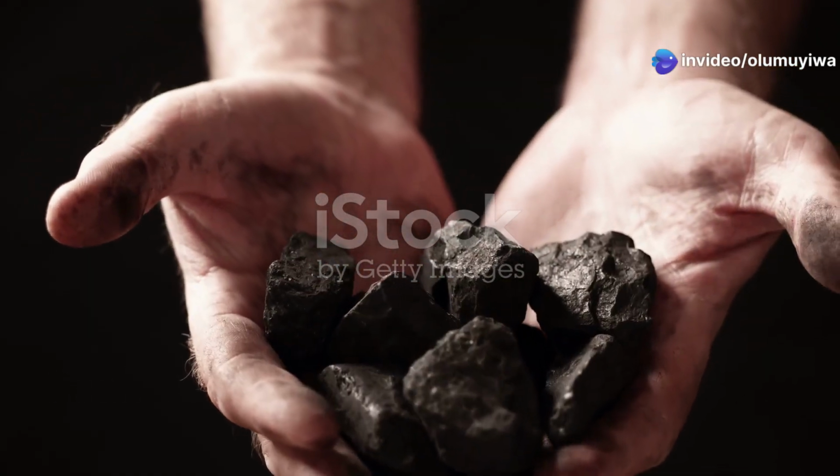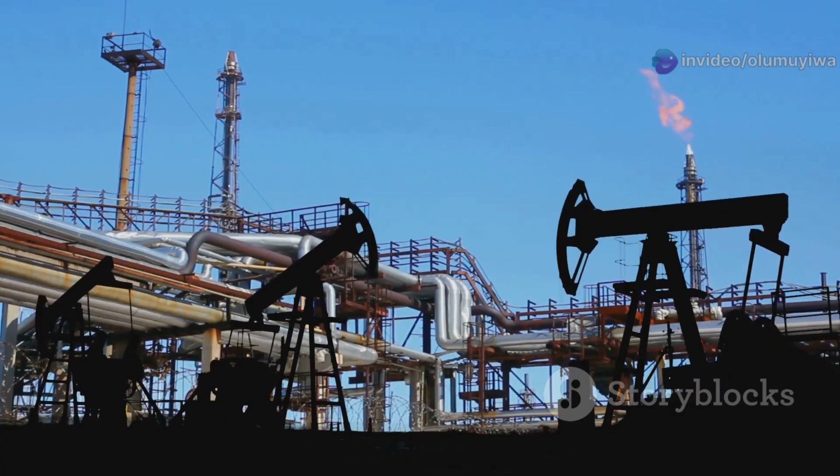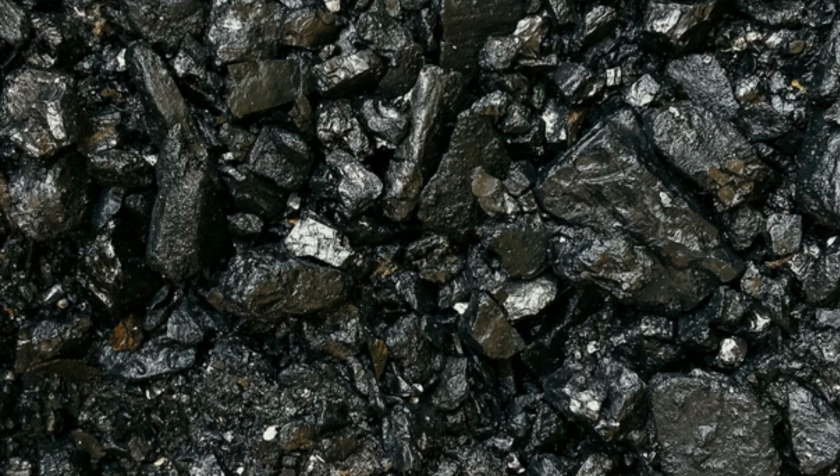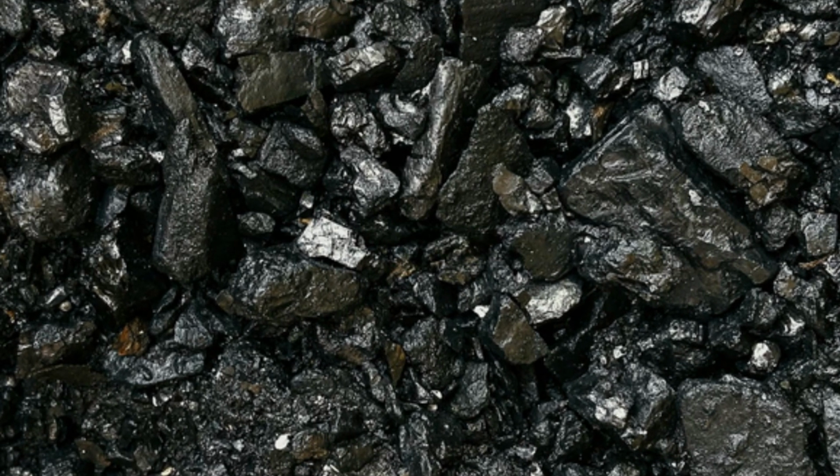Fossil fuels aren't all the same. They come in three main types, or friends as I like to call them: coal, oil, and natural gas. Each one formed a little differently and has its own special properties.